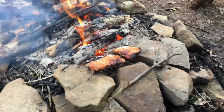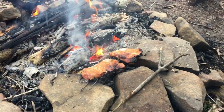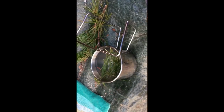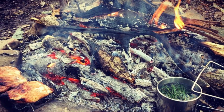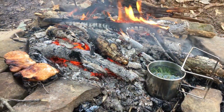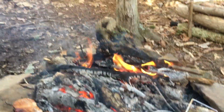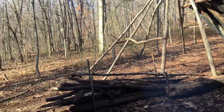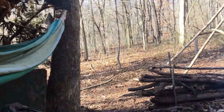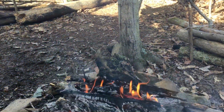So my lunch is almost done. So when this is done, we're gonna take us a walk, explore a little bit. It's the water. I'm going to put my pine needles in there and boil this up for some tea. Pine tea going on. A couple pork chops for lunch out here at the bushcraft camp. Got the hammock out today. And we're gonna go scout out another place to do a camp, probably for a solo overnighter.